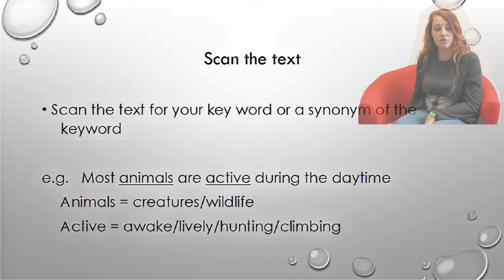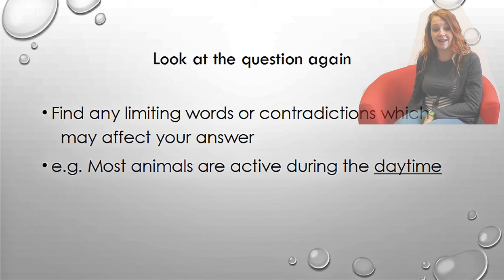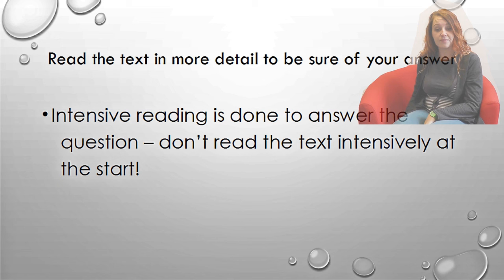Then look at your question again. Now find any limiting words or contradictions which may affect your answer. Our question again, we've got most animals are active during the daytime. Our limiting words here are most, we have a quantifier, and daytime. In the text you may see some or none, or nighttime, or during the night. And this will help us decide our answer. Then read the text in a little bit more detail to be sure of your answer. You shouldn't be reading intensively at the start of the test, only to answer your questions.